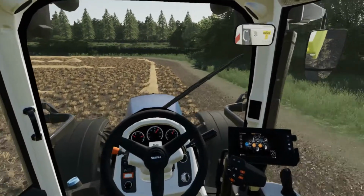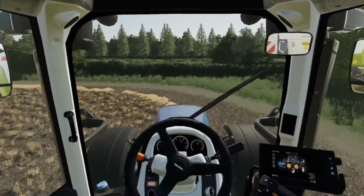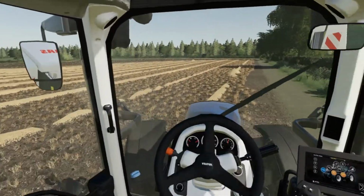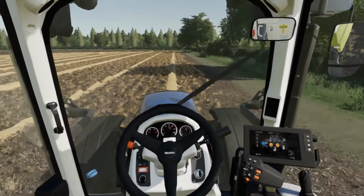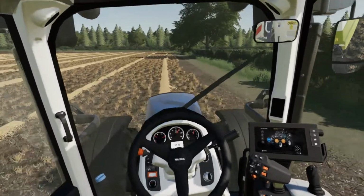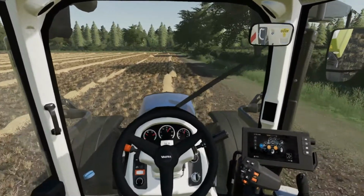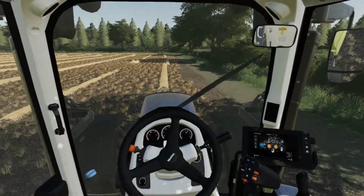This has been for a couple of weeks now. It's been drying out. It's a bit dusty, and I am using my keyboard. I have an Xbox controller, but I'm using my keyboard because I like using the keyboard better. But I do still use the controller. So yeah, that's what we are doing.